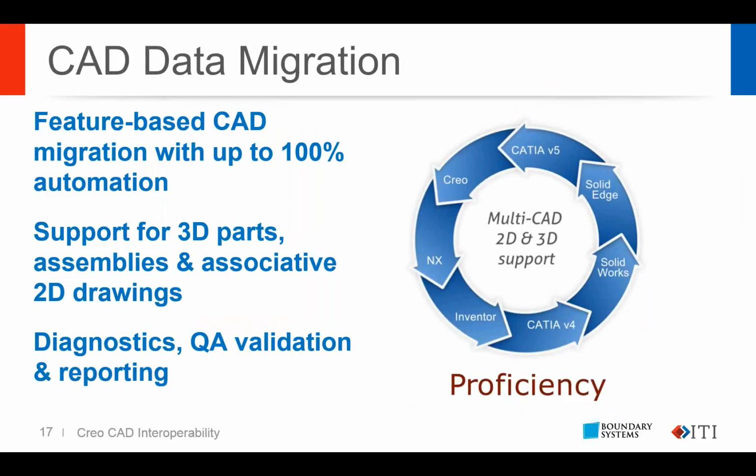And then we do have some other things that we're going to talk about in the future as we get together with Boundary for more of these webcasts, to help you diagnose issues that might come up in translation as well as validate the quality of the translation itself. But those are topics for another session. Let me just hang on. I want to scroll down here to something.